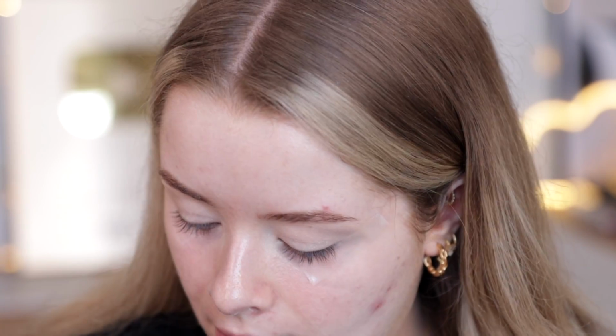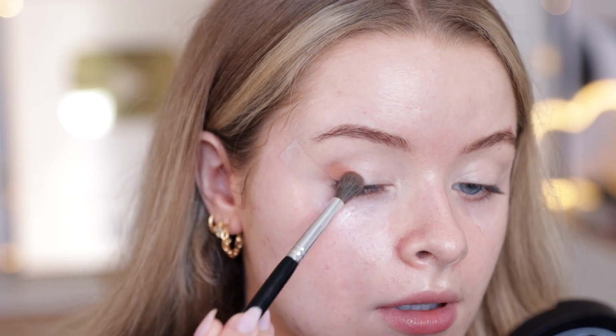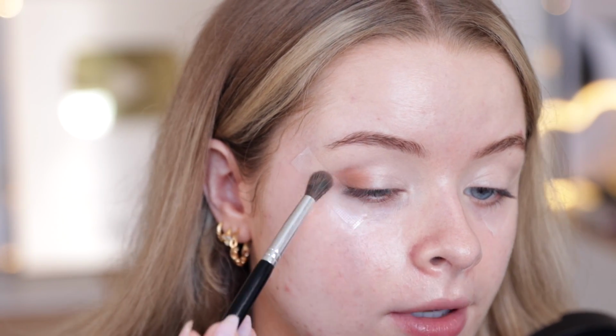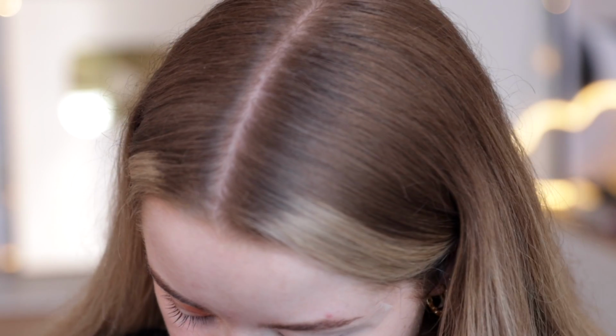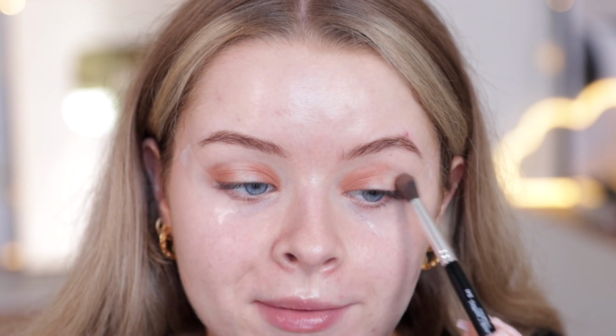So I'm gonna start with, let's take this shade here, a neutral light, oh wow, color. It's almost got a slight pink tone to it. I'm gonna probably end up putting this all over the lid. I'm gonna start out by putting it on the outer and inner corners. Wow, that's really pigmented.